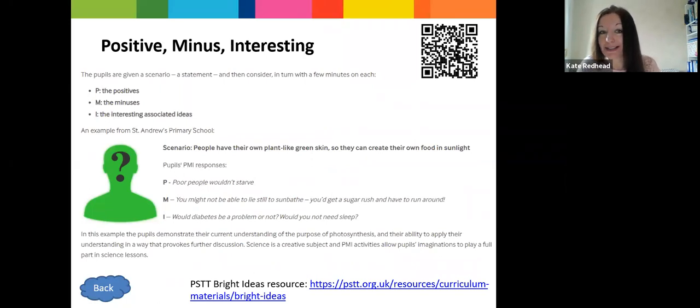Positive, minus and interesting. This is taken from a PSTT resource called Bright Ideas. Again, the link is at the bottom. And here the children are given a scenario, a statement, and then they think about and reflect on with their partner, whether it's written or dialogue, the positives, the minuses, and the interesting associated ideas with the scenario. So here, the scenario given: people have their own plant-like green skin, so they can create their own food in sunlight. And you can see the responses that children have given.